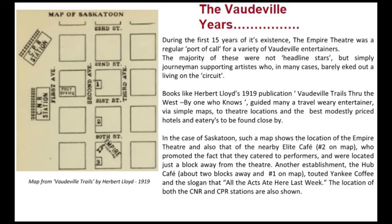During the first 15 years of its existence, the Empire Theater was a regular port of call for a variety of vaudeville entertainers. The majority of these were not headline stars, but simply journeymen supporting artistes who, in many cases, barely eked out a living on the circuit. Books like Herbert Lloyd's 1919 publication, Vaudeville Trails Through the West, by One Who Knows, guided many a travel-weary entertainer via simple maps to theater locations and the best modestly priced hotels and eateries to be found close by.